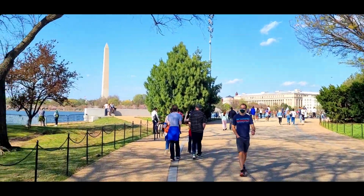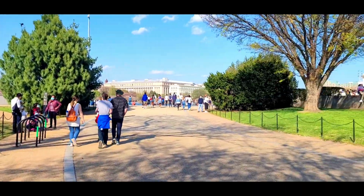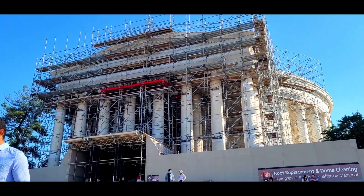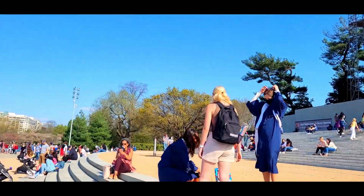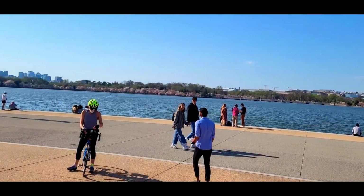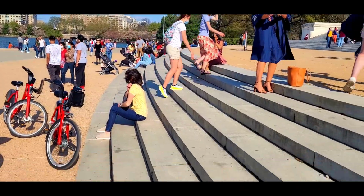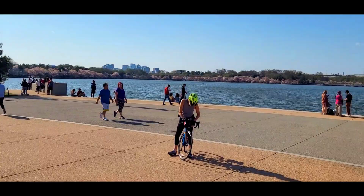This whole trail is about 9,000 steps, as you have seen. Currently, Jefferson Memorial is going through a $14 million restoration work. Some kind of roof replacement and repair work is going on at Jefferson Memorial. But it's still open, we can get in, but we're really tired and don't want to get inside. But the view from here is, as you can see, amazing. We're going to sit on the steps and enjoy the view for some time.